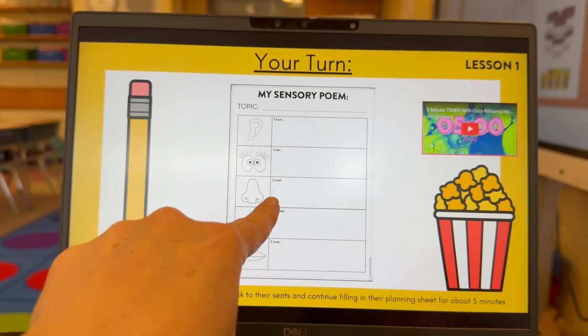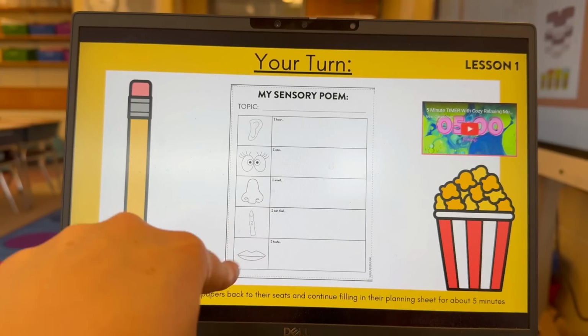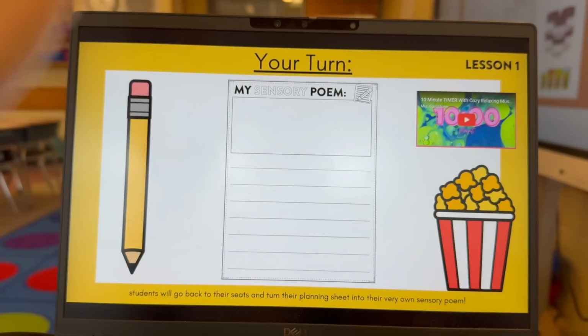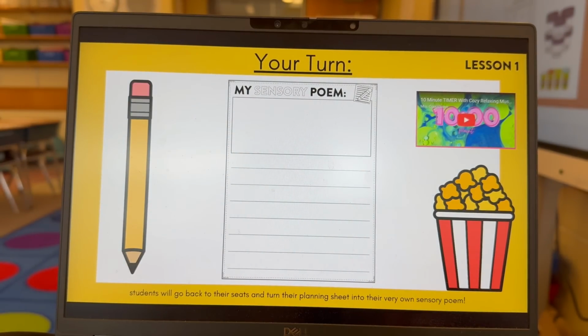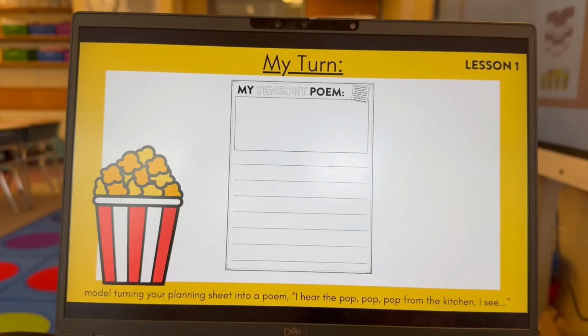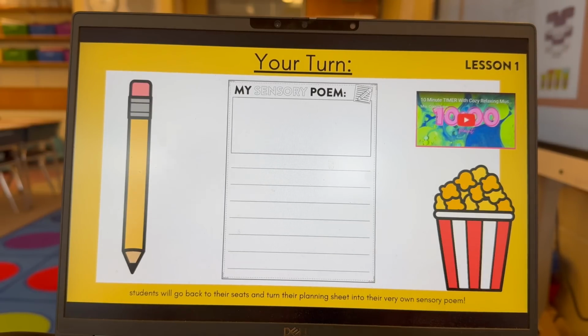I hear, I see, I smell, I can feel, and I taste. And then I draw a quick picture to match. This is just a sketch, of course, and then students go off and do it themselves. So based on their own planning sheet, they will go ahead and turn it into a sensory poem.